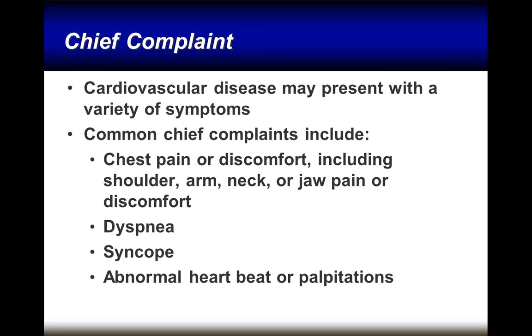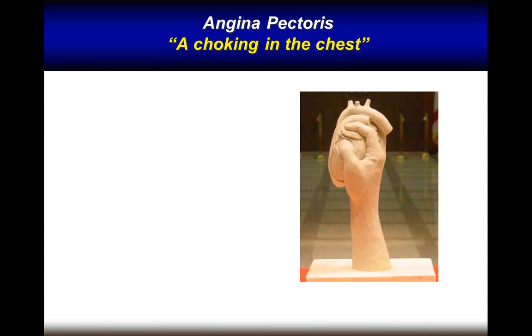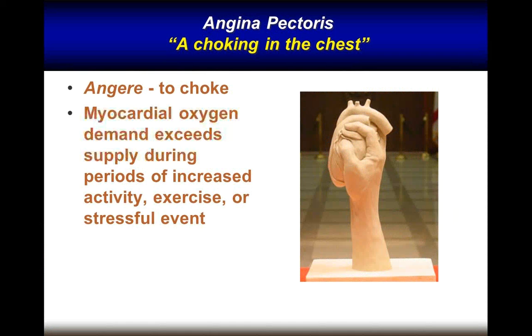Chief complaint, the chest pain or discomfort. We'll talk a little bit about angina in a little bit. Then from there, you can also have your dyspnea or your syncope. Ultimately, this leads into your typical classic anginal type stuff. So, angina pectoris: the term angina is to choke, which is Latin from anger. We actually do not have enough oxygen to supply the heart itself.